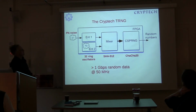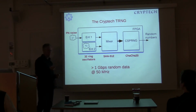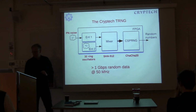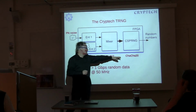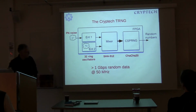Our TRNG looks like this in big blocks, compared to other embedded systems. We really spend quite a lot of effort inside the FPGA for doing this. We have one entropy source, which is the avalanche noise sitting outside, connected here. Then we have an internal entropy source based on 32 ring oscillators inside the FPGA. We mix that up using SHA-512, and then we have the ChaCha20 CSPRNG that generates the numbers. We can get something like 1 gigabit per second of random data out of this.